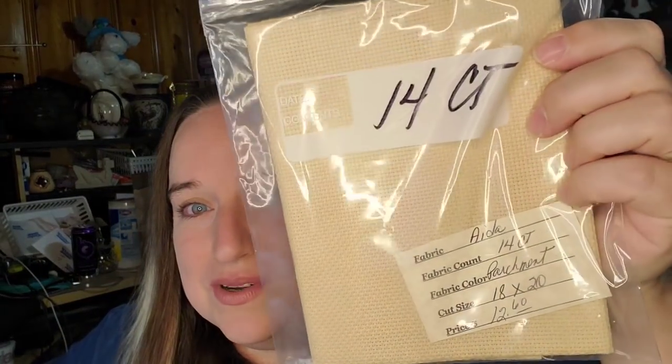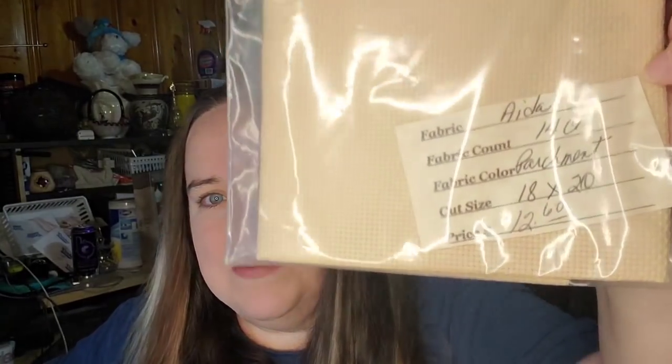Up next is some more of the cross stitch fabric. This one is 18 by 20. It was originally $12. It sold for $7 plus shipping. The buyer paid $11.65.